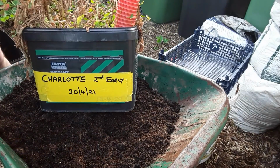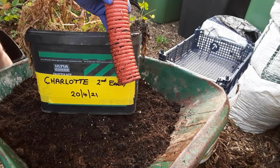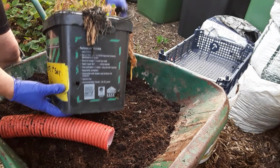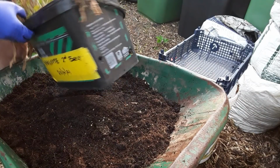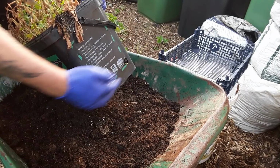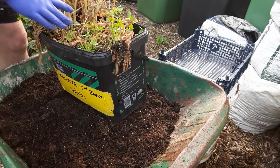Moving on to the Charlottes planted on the 20th of April. I water from there. The holes are angled so that they sit on the vertical gardening, but I have found watering down there, I need to block that one hole up, and then we've got the sump, but the water's coming down the pipe and overflowing through there.